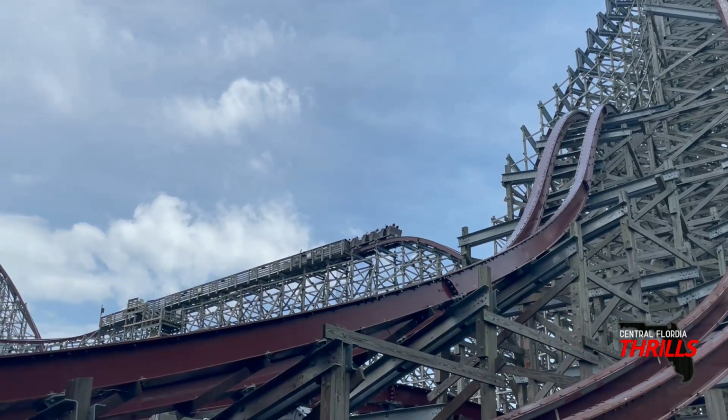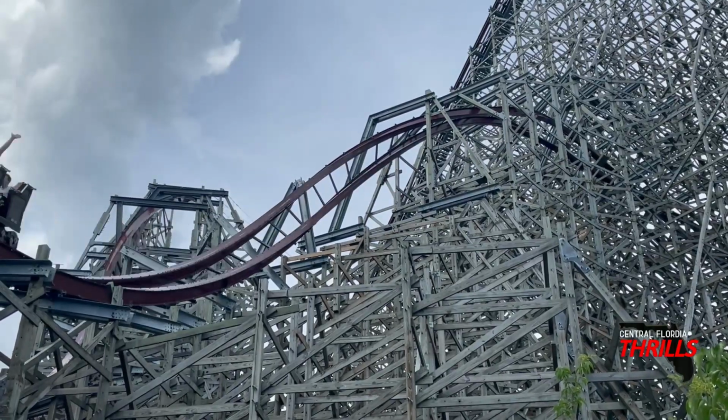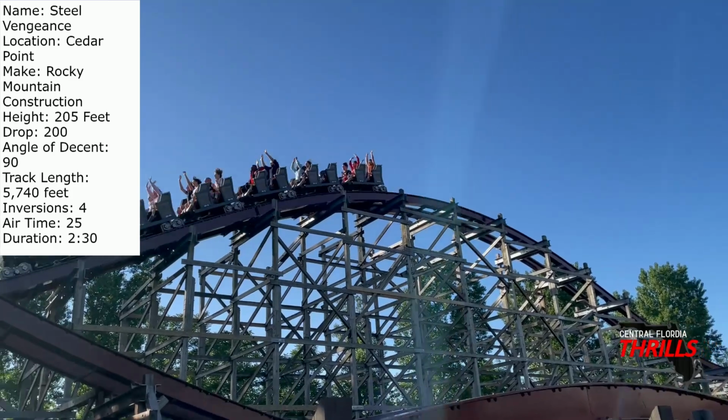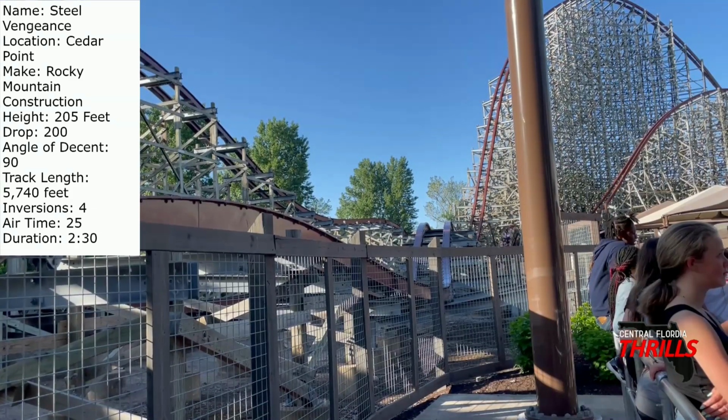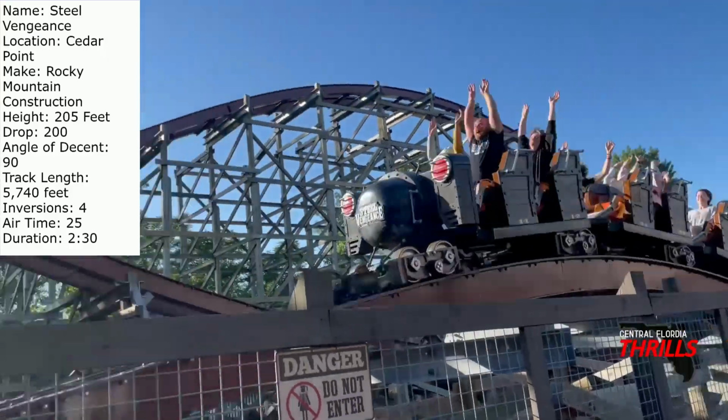When Steel Vengeance was announced, many people were saying this is just a bunch of stats, and you know what, I can agree with that, but even then the ride is absolutely amazing. We have a height of 205 feet with a 200-foot drop. That drop is angled at 90 degrees with the ride hitting a top speed of 94 miles per hour. Very fast actually for an RMC.